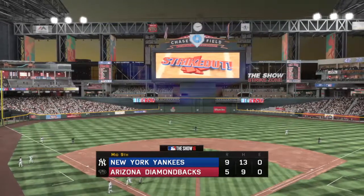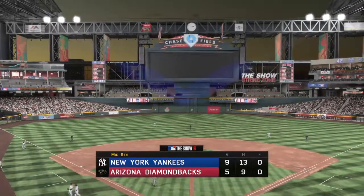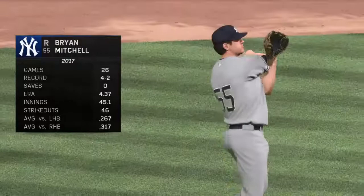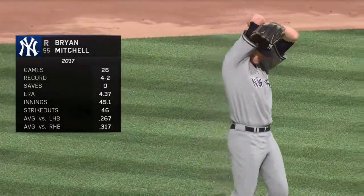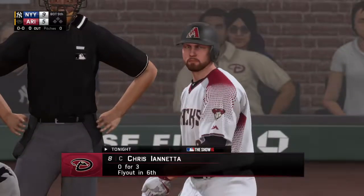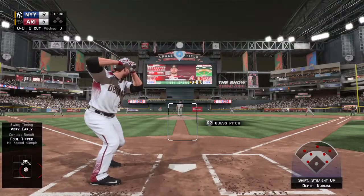On now to the bottom of inning number 9. It's the Yankees 9 and the Diamondbacks 5. Brian Mitchell will come in and pitch now. Pitching for the Yankees, number 55. Striding in to start the 9th, Chris Iannetta, and they'll need him to get something going here.